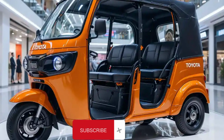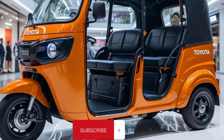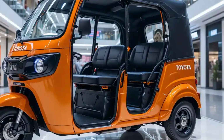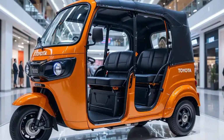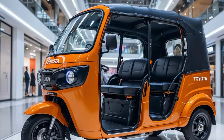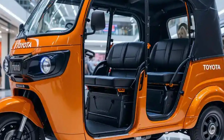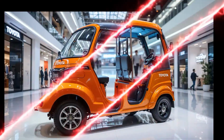Today, we're bringing you an exciting look at one of the most talked about releases in the auto rickshaw segment, the brand new 2025 Toyota 2-stroke auto rickshaw, and yes, it's a 7-seater. If you're into smart city mobility, affordable transport options, or just curious about the innovation coming out in 2025, this video is for you. Let's get into the full details.